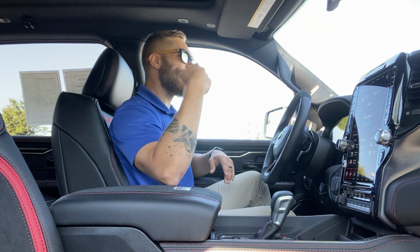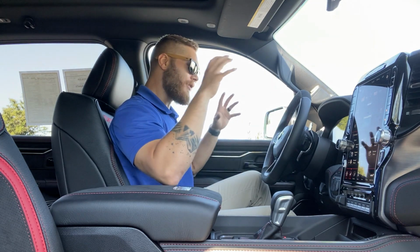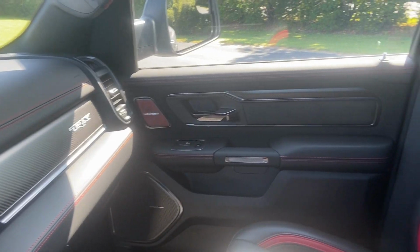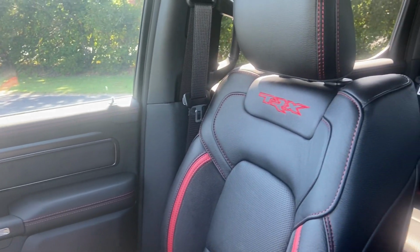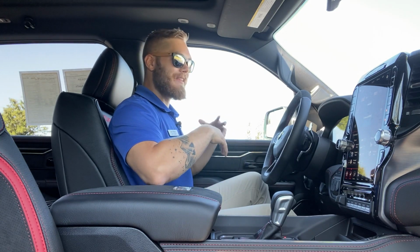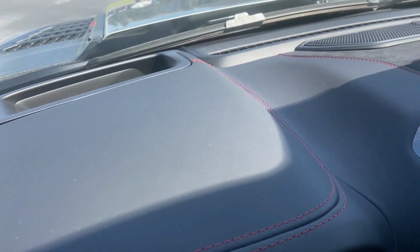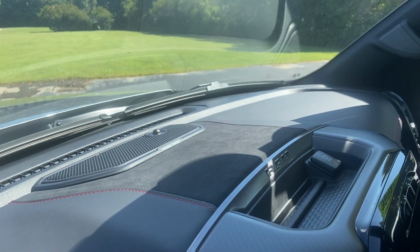Not only did Ram re-engineer every aspect from the performance metrics of the vehicle, but they pulled out all the stops in the interior as well. So taking a look, you can see we're going to have this beautiful leather and Alcantara interior that's stitched together with immaculate quality. You'll be hard pressed to find plastic parts and things that just don't feel good in this kind of space. You're also going to get this really nice red stitching and red interior accents stitched into the leather and all around on the inside of this vehicle.